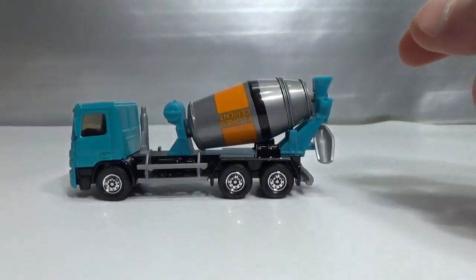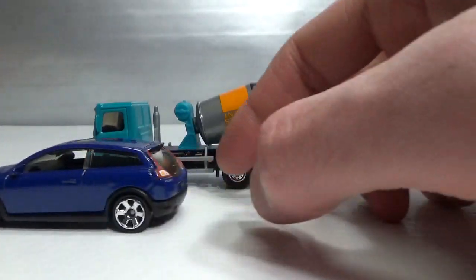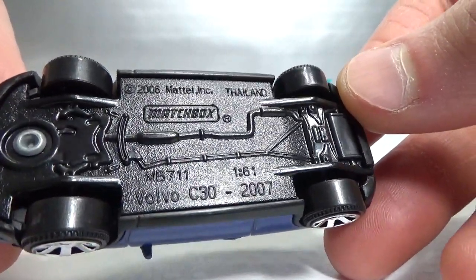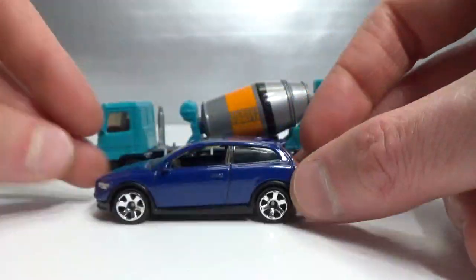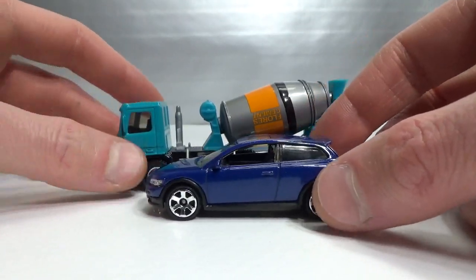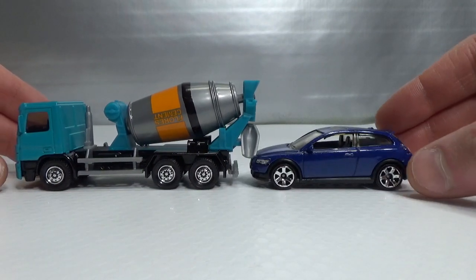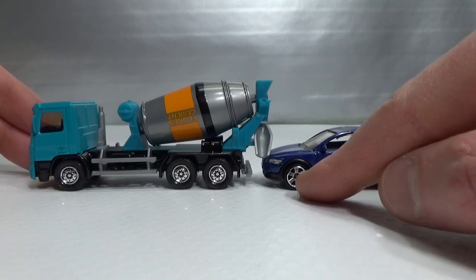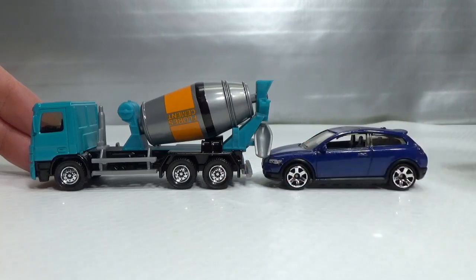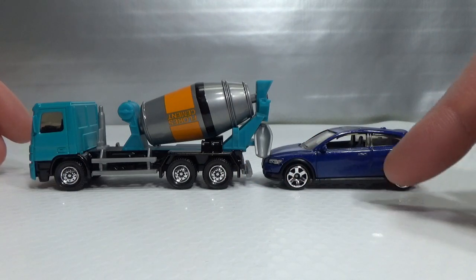Now, about the scale. This is a Volvo C30. It's in a 1 to 61 scale. I've chosen this one because I also have a smaller version of this one. So if you put it behind there, look at the size of the wheels and look at the size of the truck's wheels. They're almost the same in size. It's just not very realistic.